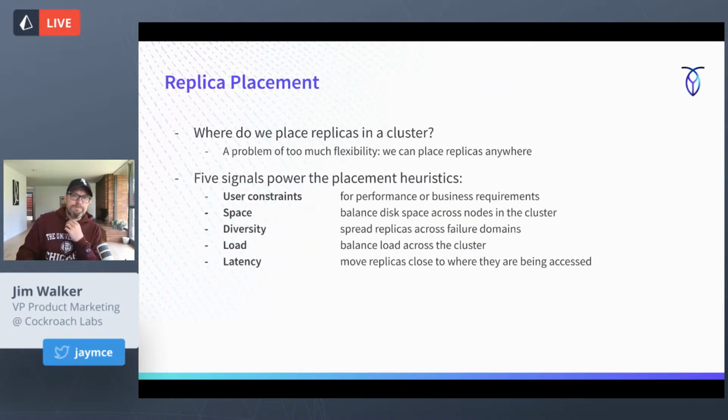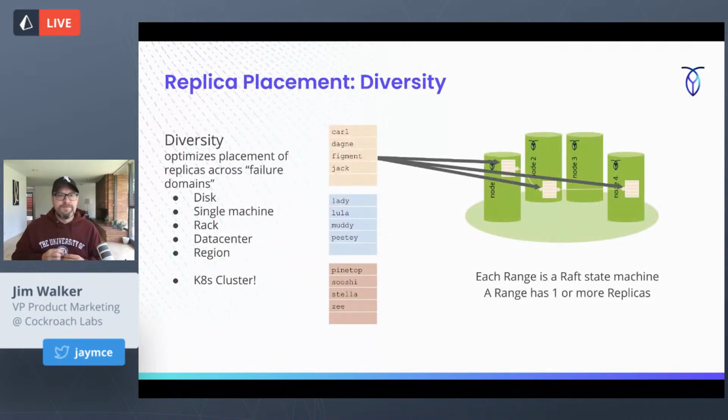So where do we place replicas? Where do we place these replicas, right? I have these 3 replicas in a Raft group. I want to place them in different ways because I want to do things like scale. I want to survive, right? And so there are lots of different ways we do this, right? Typically for us, people think about failure domains. What do I want to survive? Or they want to even out data, right?